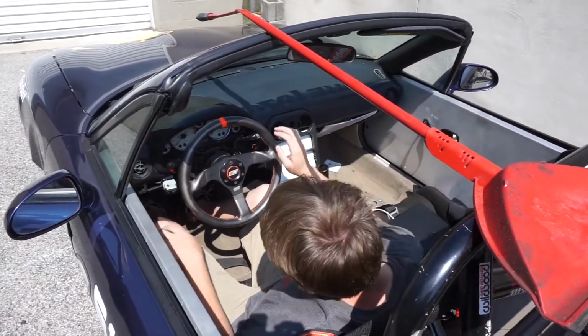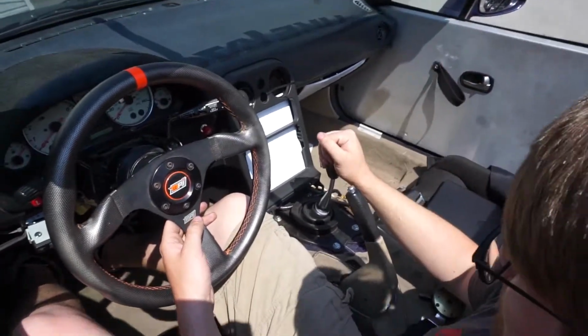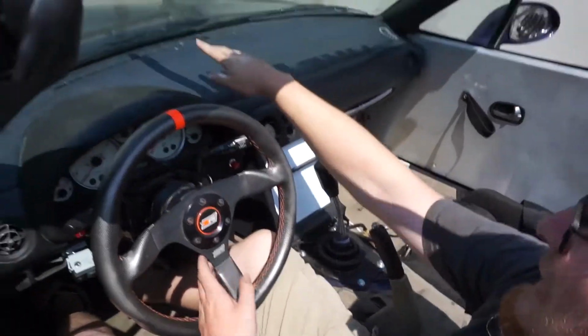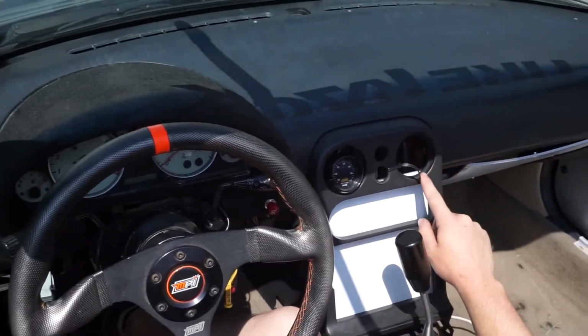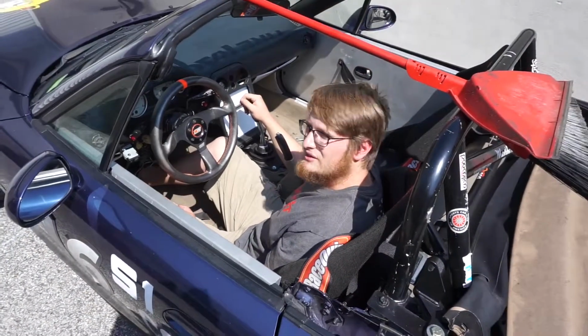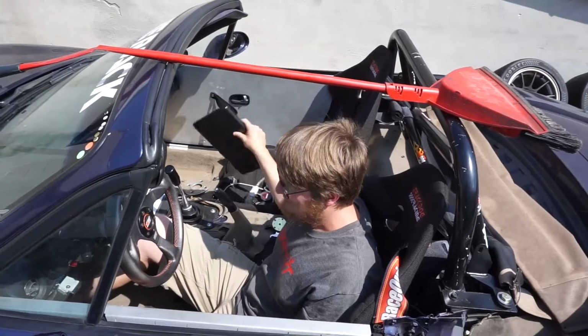In the interior, we have an MPI steering wheel and a Miata Roadster angled plus 4-inch short throw shifter. The dash is from a 1990 Miata with no airbag. Glove box deleted, all the radio stuff's deleted, zip ties hanging out here. It's all powered by a MegaSquirt 3 Pro ECU, which I have tuned myself with this beautiful HP laptop.